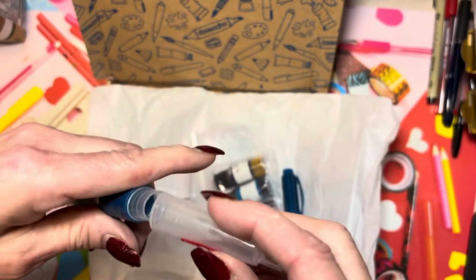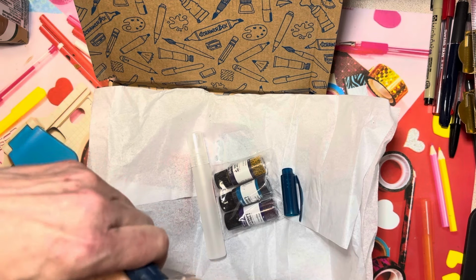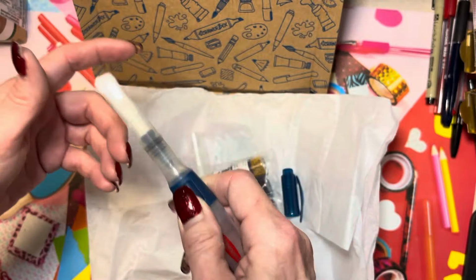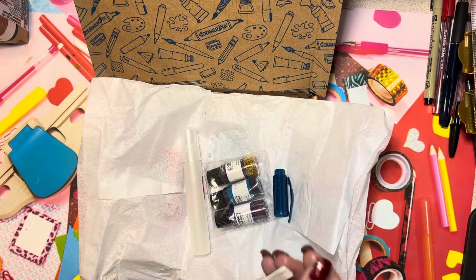There we go. My hands don't like to work sometimes, guys. There you go. So you add the water in here and you put it in and just give it a twist or two. I hope I didn't bust it. Sometimes they pull, sometimes they don't, and then the water's controlled through there. Now, where is the lid? Here it is.